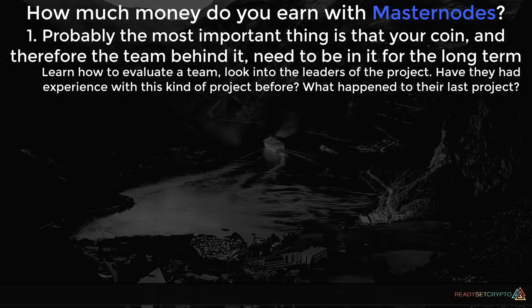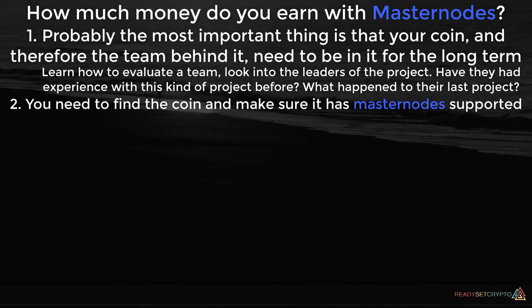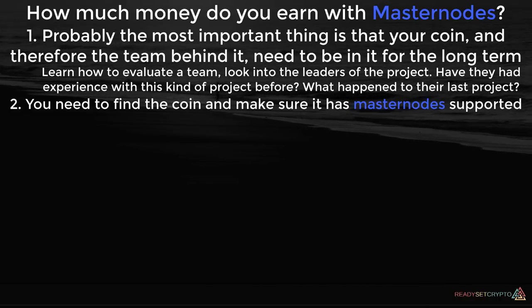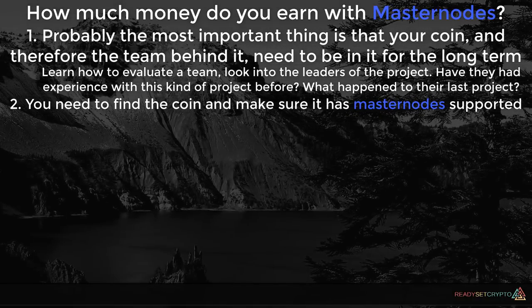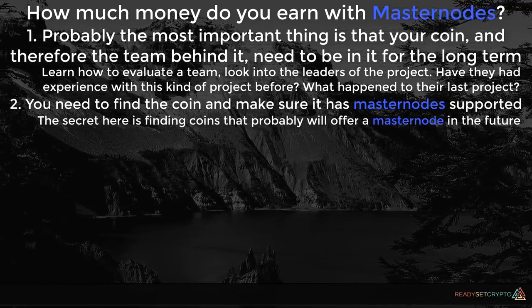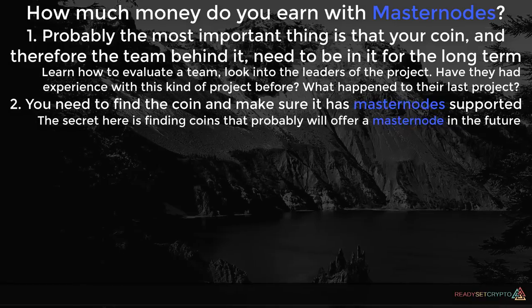The second thing you need to consider when trying to find a coin is that you need to make sure it has masternode support. Now, this is really a double-edged sword, because if a coin goes into their ICO and they're advertising masternodes, they're going to get a lot of attention. And if they announce masternodes after they've already started trading, that's going to shoot up the price as people are going to clamor to scoop up enough of the coin in order to run the masternode. I've seen coins such as VChain and Walton chain rise in price massively because they revealed that they'd be adding masternodes. Really, the secret here is finding coins that might or probably will be offering a masternode in the future, but that's sort of akin to finding a needle in the haystack. So you kind of need to know what to look for.